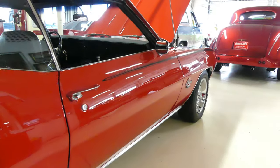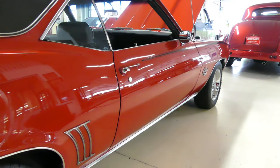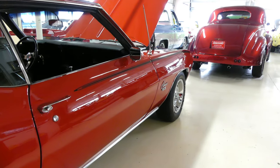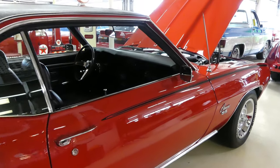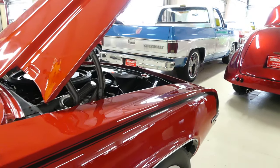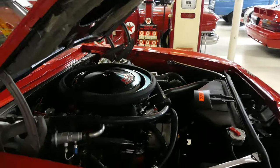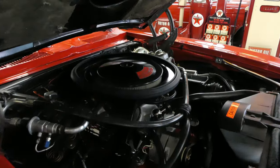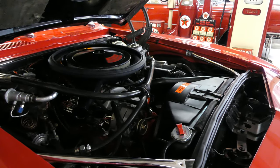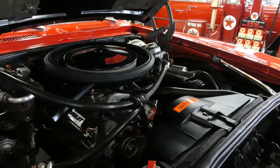Very straight car, unbelievably running car. Driving is very, very easy, fun to drive. BF Goodrich radial TAs on all fours, has front power disc brakes, drums in the rear. There's your power. This is an automatic transmission. Has the horseshoe shifter on the floor in the console.